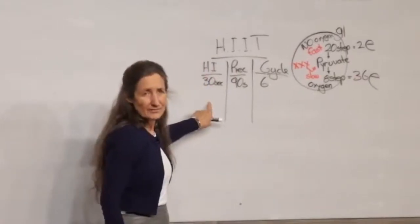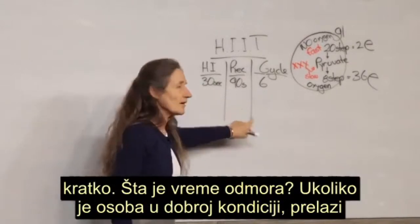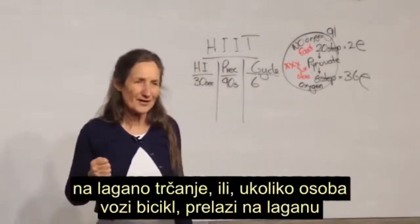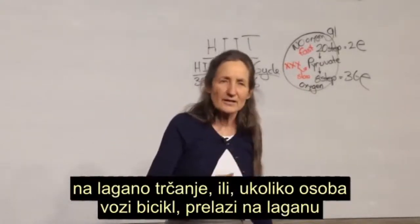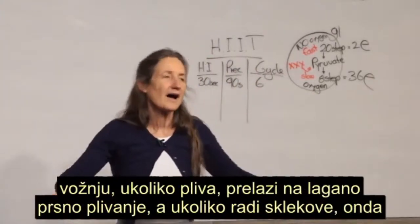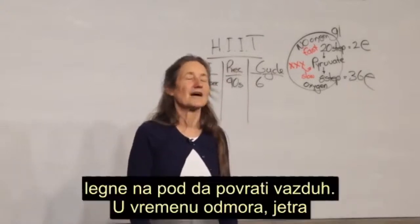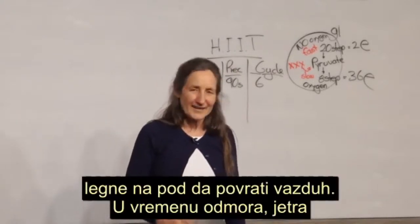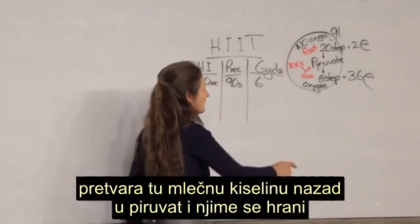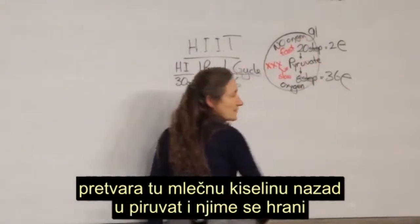It's not easy. In fact, it's very hard work, but it's only brief. What's recovery time? Well, if a person's really fit, it might just be a little tiny jog. Or if a person's cycling, it might be slowly cycling. Or if they're swimming, it might be just floating. If they're doing push-ups, it could be just lying down on the ground, getting their breath. In recovery time, the liver converts that lactic acid back to pyruvate and feeds it into the powerhouse.